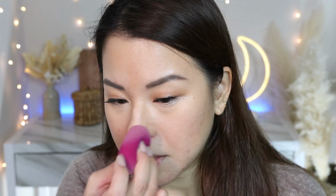Light is definitely my shade, and it just smooths out easily. The shine takes out instantly, and it still looks like I have a fresh layer of makeup on top. It just looks like my first application. So this is a really good loose setting powder.